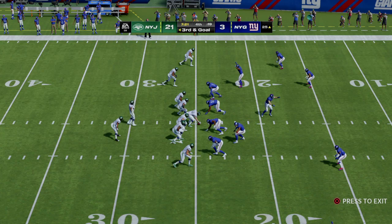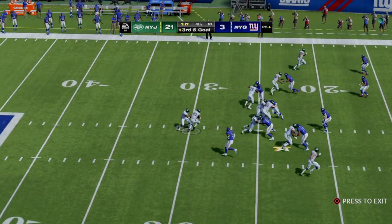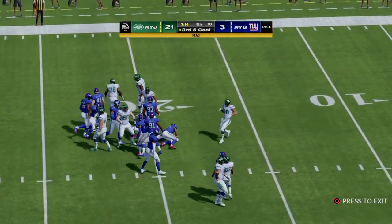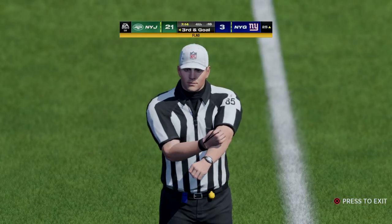Now from way back there after the sack. It's third and goal, a long third and goal. They'll try to run it here with Hall. And he'll be brought down at the 21, just shy of the 20 in the red zone.